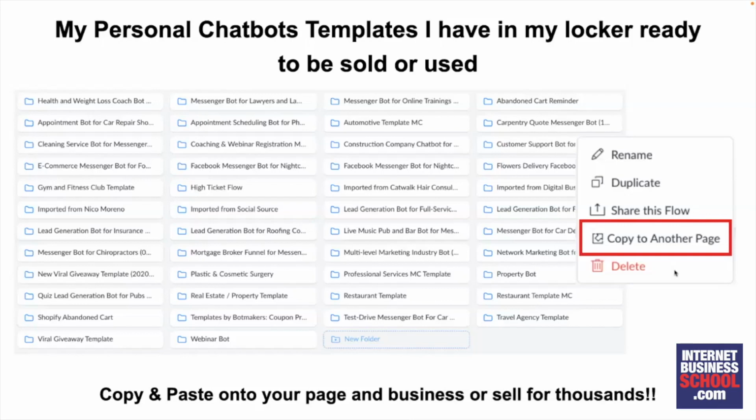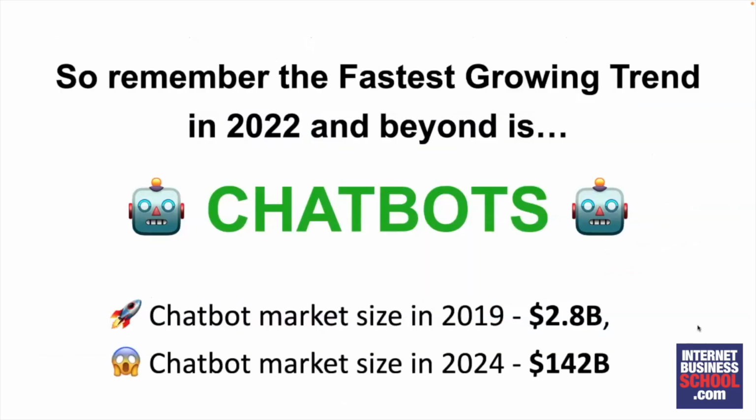So this is my personal chatbot template that I have ready in my locker to be sold or used. And this is why I can make literally £1,000, £2,000 an hour, because I literally copy it to another page and I am done. I'm literally copying and pasting it. And that's why it feels like I'm printing money. It really, really does. And it's the best business to be in for sure. So remember, the fastest growing trend for 2022 and beyond is chatbots, guys and girls. The market size is going to be blowing up.